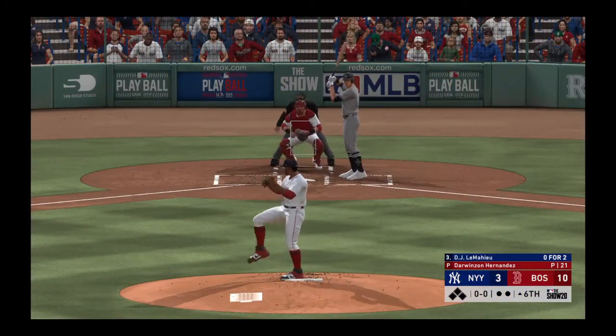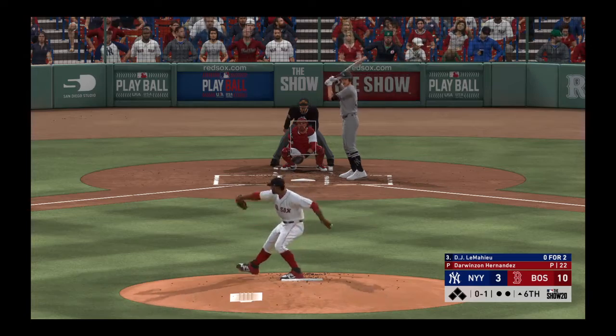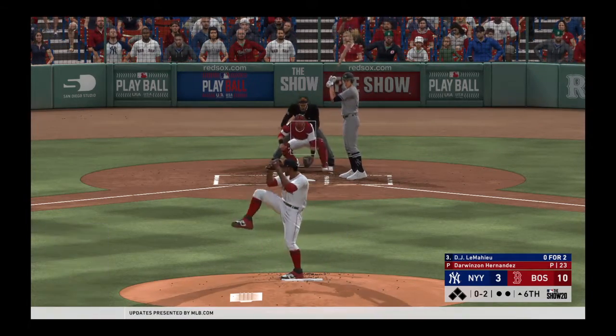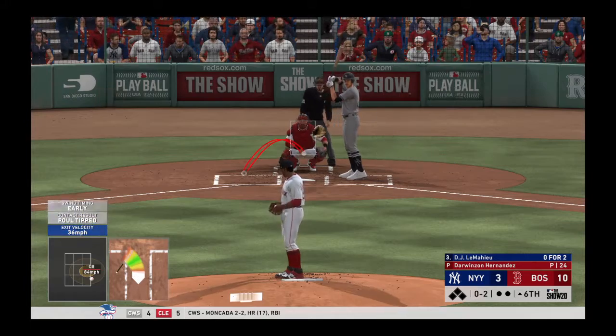And that sends DJ LeMahieu into the box. He'll try and get things started as we begin inning number 6. 0-1 the count. A swinging strike, and now it's 0-2. 0-2 count. You could do just about anything you want right now. Up, down, in, out, hard, soft. Good time to be a pitcher.